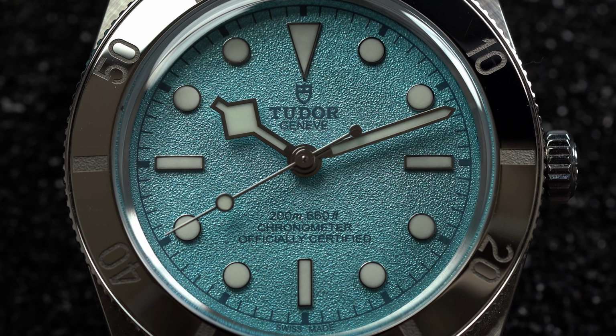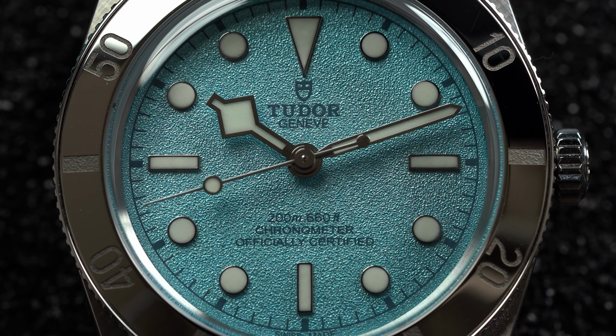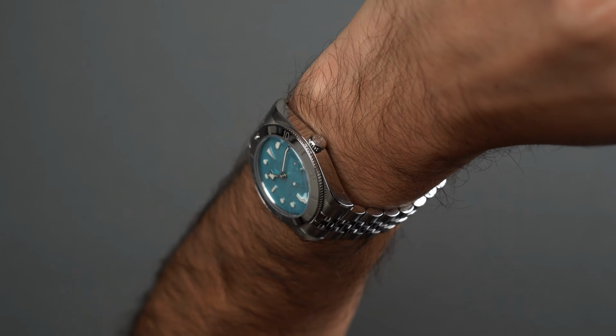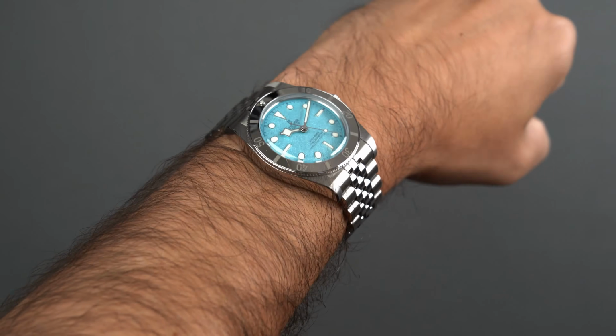It's neither the familiar sunburst patterns we see elsewhere in Tudor's lineup, nor the more aggressive texturing found on some of the Grand Seiko dials we all know and love. Instead, it's a fine, granular finish that adds dimensionality without being too distracting. In person, it reads much more sophisticated and purposeful rather than gimmicky.